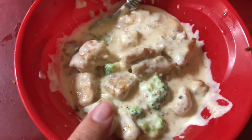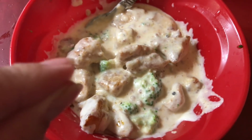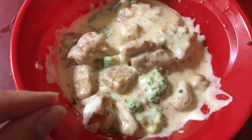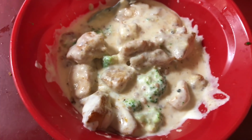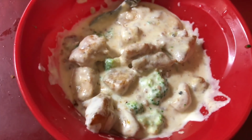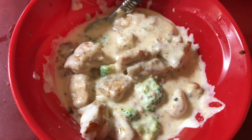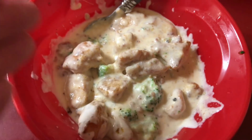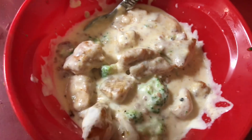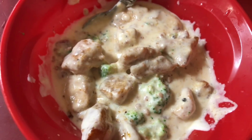This Alfredo sauce is such a great like keto sauce. It's literally Kerrygold butter, cream cheese, a little bit of garlic. You cook that out, then you put like a teaspoon of some coconut flour, mix it up, make it into a roux, heavy whipping cream, Parmesan cheese. Every bit of that's keto approved. It tastes exactly like Olive Garden. It is so good, and it's super fatty, and like I think it's 2 carbs.